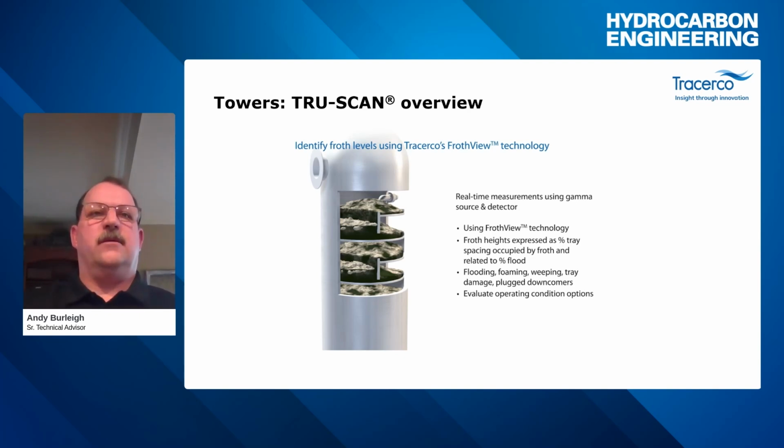Why do we do scans? A lot of scans are done for a troubleshooting case. We're having an issue with the column. But we do a lot of scans for pre-turnaround, and that's what we're going to focus on today, to help people plan, right? So to alleviate those issues that we were talking about previously.